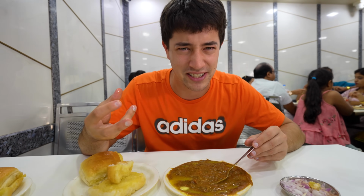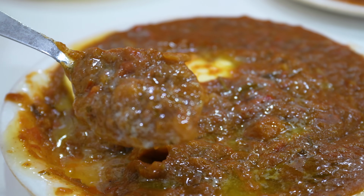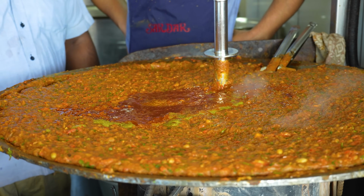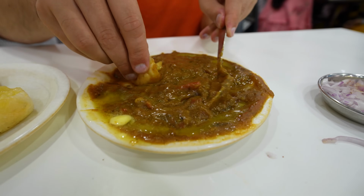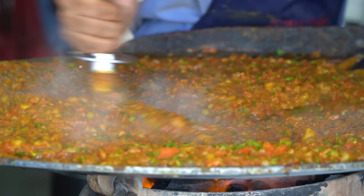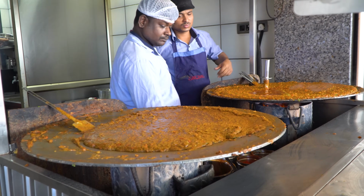And it's a little bit sour actually. There's a little bit of sour tanginess in there. It's not as spicy as the other street foods that we tried so far today. And the bhaji is super creamy. Just look at how thick and rich that paste of all those veggies is, mostly tomatoes giving it that sourness, but there's also beans, peas, all kinds of different stuff in there, and of course lots of spices.